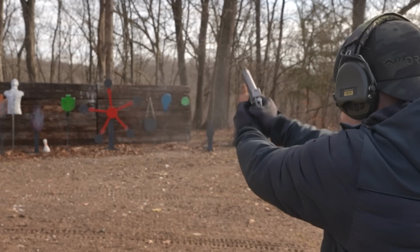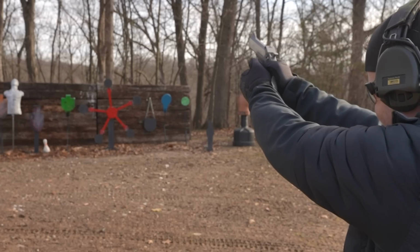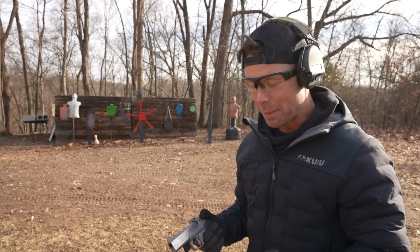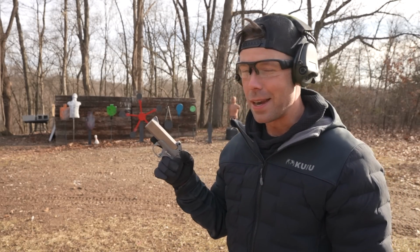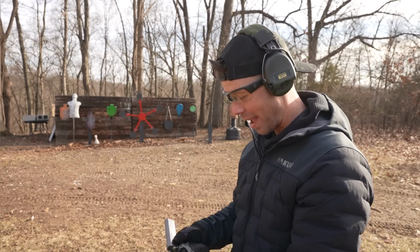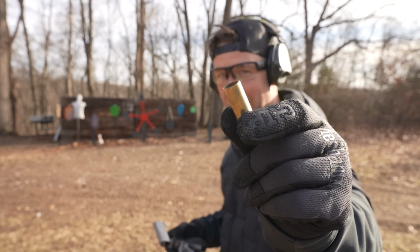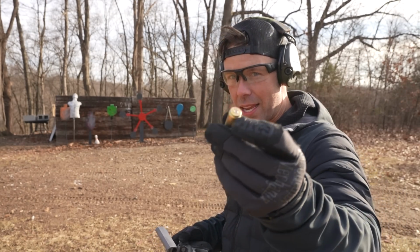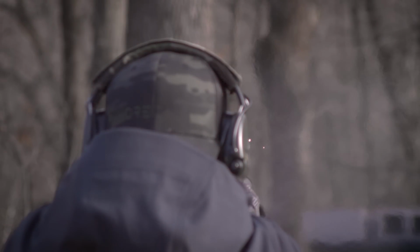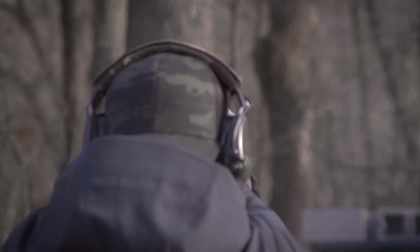Wow. Well, the fact that it's freezing cold out here probably didn't help anything, but that did not feel good. I'll just put it like that. Definitely can feel that recoil go all the way through your hand, and that is our 50AE shell casing. I saw a fireball. I don't know if you guys could see it on camera, but that's something we did not get with the 4570, if I remember.